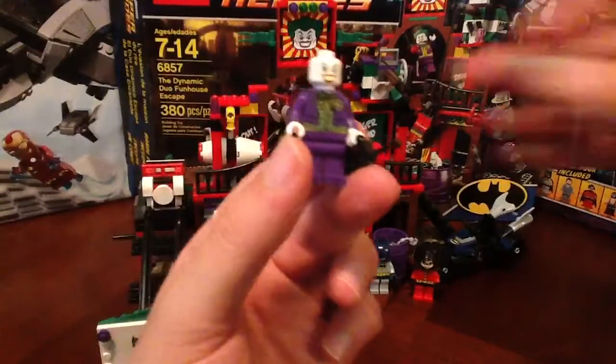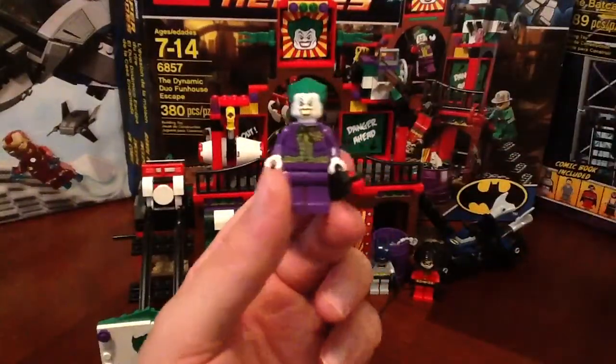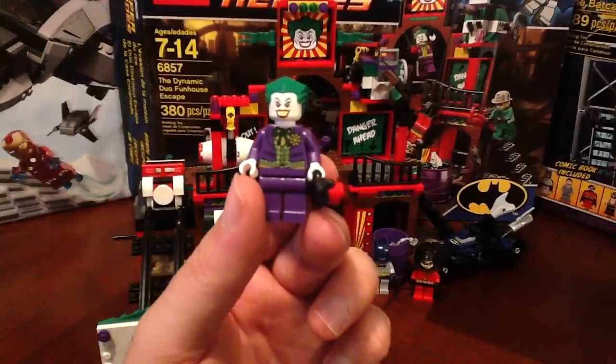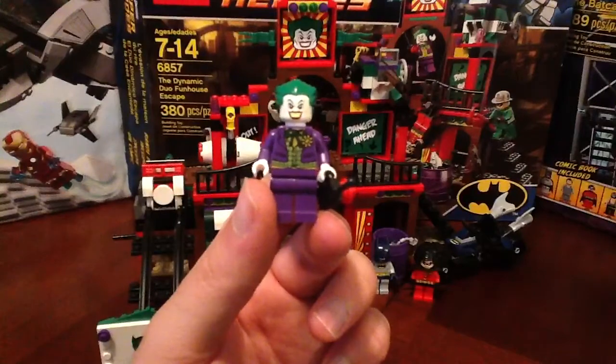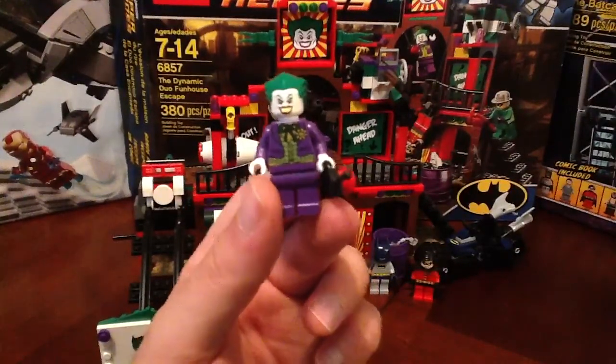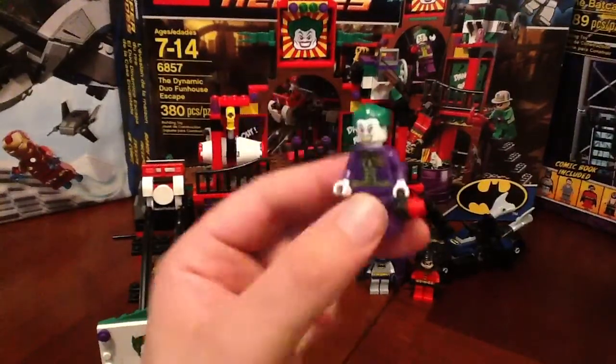There you go. Let's pop its hairpiece back on. Oh, it's really well done. We've seen this guy in the Battle Over Gotham set as well. Exact same figure. Would have been cool to kind of switch it up a little bit. You know, maybe give him a cloth trench coat or something. That would have been cool, but maybe next time we'll see a little different work on the Joker figure.